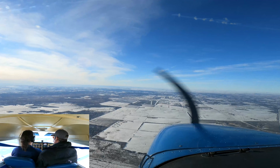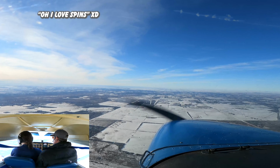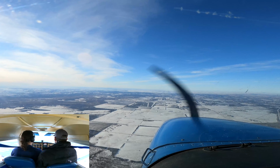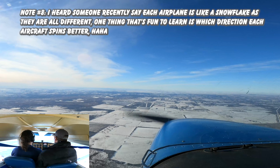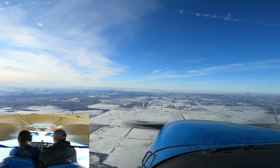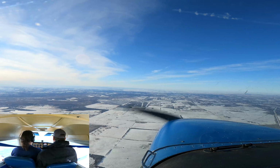Do you want a demonstration or do you want to go right into it? I'd love to go right into the spin. All right, when you're ready, give me a spin. I don't know which one this one is. It's interesting, it likes to spin to the right more than to the left. So usually it's to the left. So I think we want to try it to the left. So let's spin it to the left when you're ready.